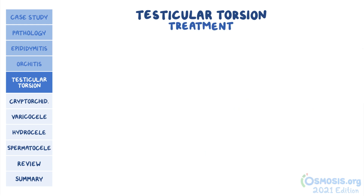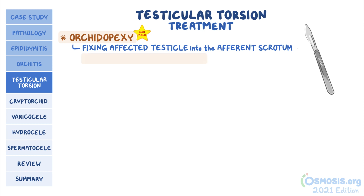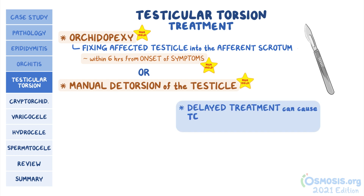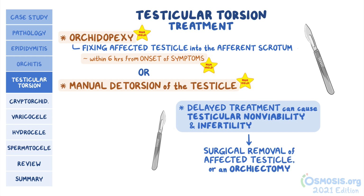Treatment involves surgical correction by performing an orchidopexy, which is basically fixing the affected testicle into the scrotum, and should be done within 6 hours from the onset of symptoms. If the surgery cannot be performed within that time frame, a manual detorsion of the testicle can be done. Keep in mind that delayed treatment can cause testicular non-viability and infertility, in which case, the surgical removal of the affected testicle, or an orchiectomy, is needed.